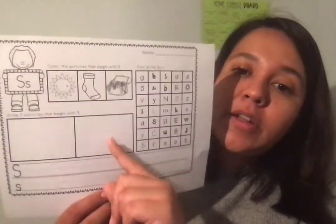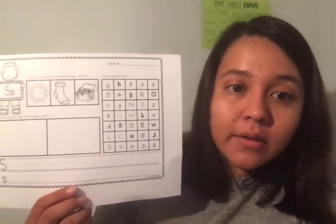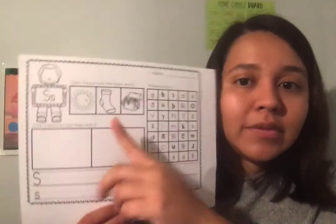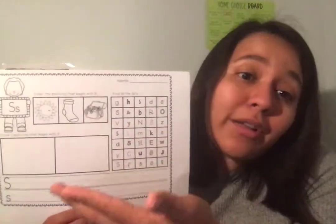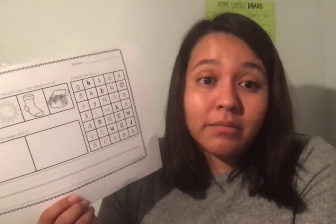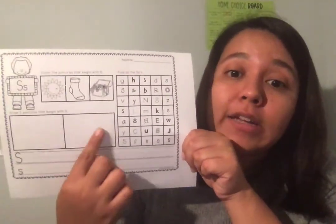So on these squares, I want you to try and draw a sun and a sock. And make sure you use different colors, okay? Because the sun's not green. Okay, maybe a sock could be green. But the sun's not green. Have you guys seen the sun be green? I haven't. Okay, so we're gonna draw a sun and a sock.